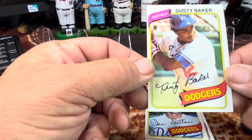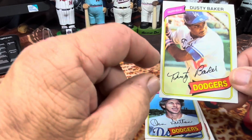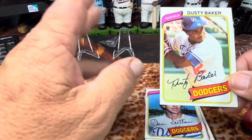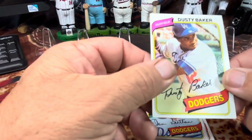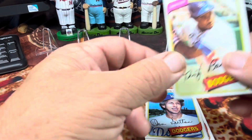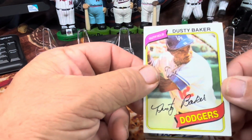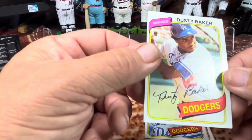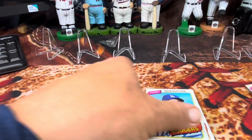First up, we got Dusty Baker. This card, as you can see, is off center, left or right. It is probably, I would say, 85-15, both top to bottom and left to right. The back is also off center, probably more of 95-5 on the back. However, there are no creases on the card, and the card doesn't have any dinged up corners. So I'm going to be selling this card for $1 on the Dusty Baker card.